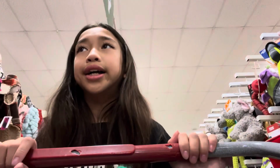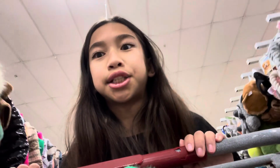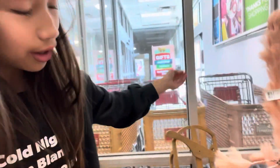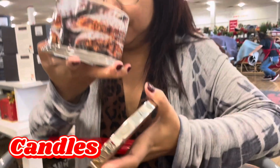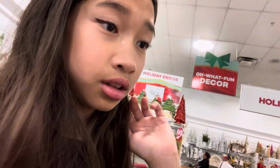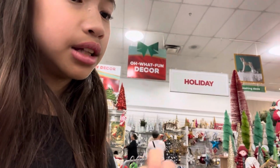I literally have my cart full of clothes for Lily. Get out of this section. It's literally killing me. They're so cute. Okay, we're just gonna put this little guy in. Guys, there is a little pink Christmas tree right here. That's good. I was also gonna get some.